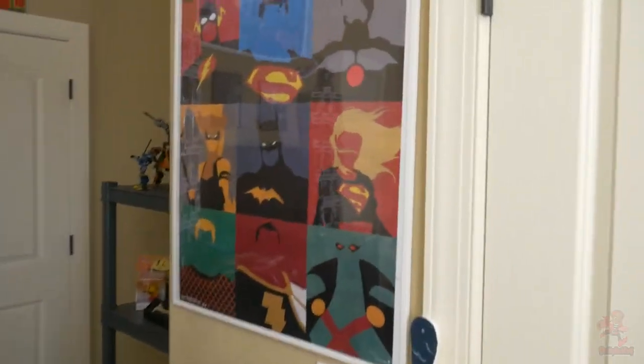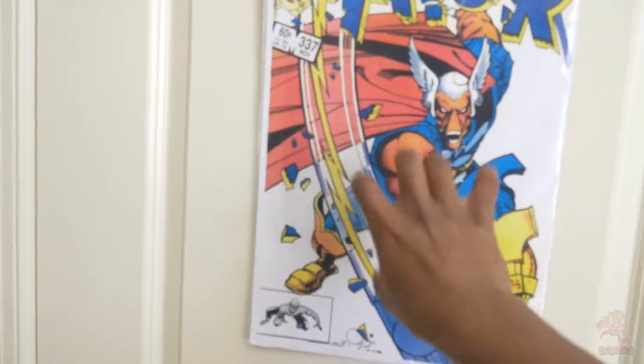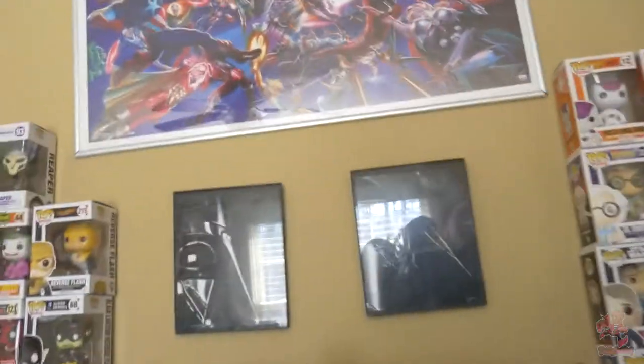Posters. I got these from a comic con I went to a couple years ago. Well, more than that, probably like 3 or 4 years ago. There's like a comic book store that has like these giant prints of like comic book covers, but they're only like $2 or $3, so you get like a shit ton of them. They're super lit.